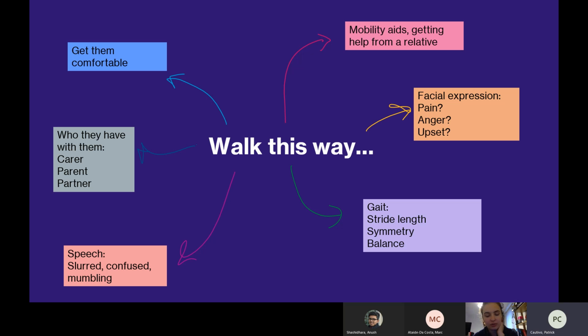Yeah, gait. So exactly what you said, stride length. Is it an ataxic gait? Does it have the asymmetry of Parkinson's? And then also their speech can be something you look at. Are they confused, with Alzheimer's or delirium? Are they mumbling? Just picking up on little things. I think it also makes you clock if you should be taking a collateral history alongside it, if you're not going to get a reliable history from the patient.